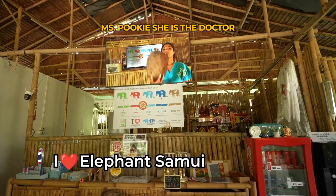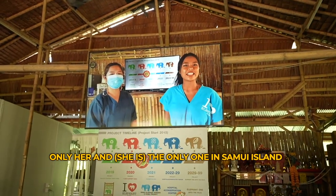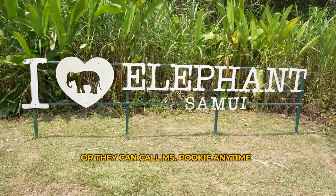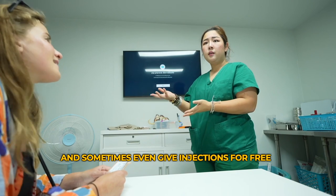Miss Pookie, she is a doctor of the elephant at the moment. Only her and only one in Samui Island. When the elephant in another camp gets sick, they can bring the elephant to the clinic or they can call Miss Pookie anytime. Miss Pookie goes to look after, give the medicine, and sometimes has to give injections for free.